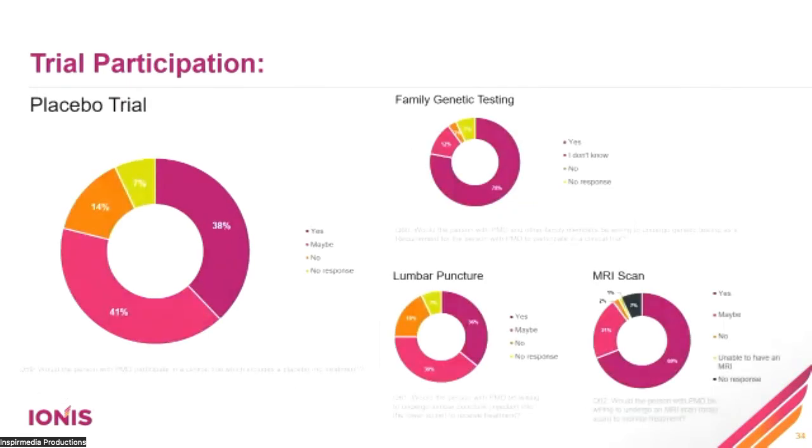The potential use of a placebo arm, so this is where a treatment would be administered, but it wouldn't have any therapy linked to it in a future trial. That wouldn't prevent participation, which is encouraging, with most reporting that they would consider participating in a trial with a placebo arm, with about 79% of people saying that they would consider participating.